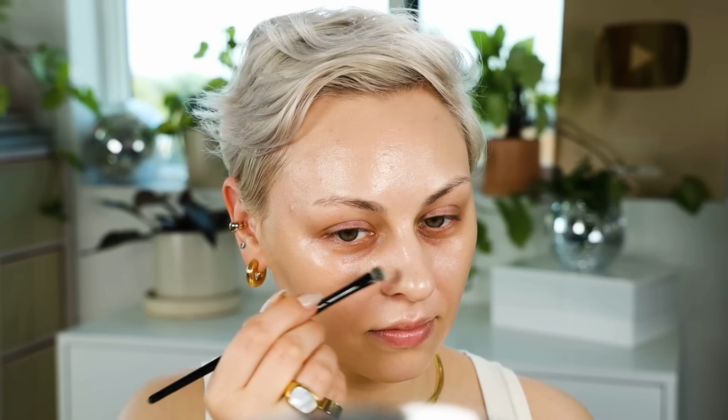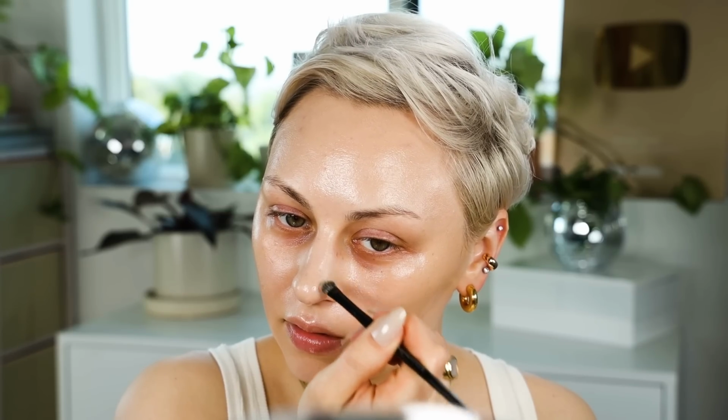Ooh, it's very, very pigmented. I don't think, I think it's too light. I think I need the light palette, because I'm not really seeing that. I mean, I can see a little bit, but it's not doing a ton. Very, very pigmented. A little bit goes a really long way for sure. So far, I love it for my jawline, and I think that's it. It's the perfect color. If it were ever so slightly darker, I think it would be the absolute perfect color for my jawline.